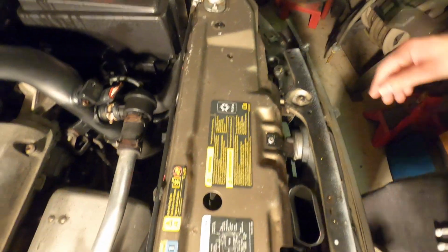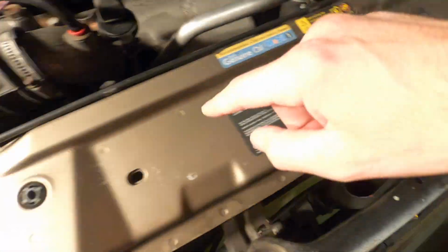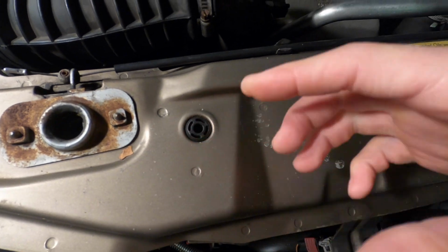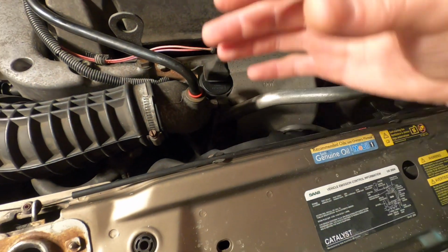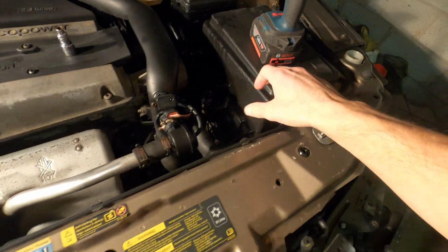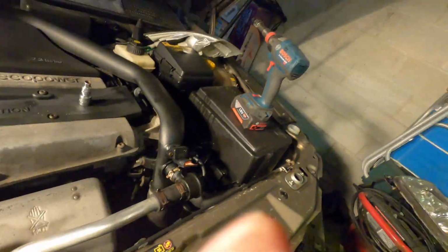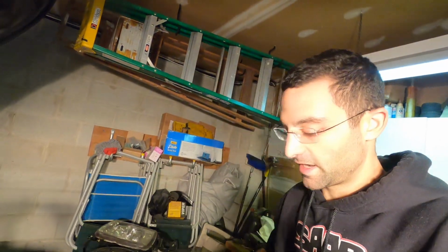It's not that bad because once the fan shroud is out of the way, you just kind of push these tabs down here on the radiator support, and that radiator will come sliding forward and remove. So obviously we need to remove the battery and the battery tray, and obviously some of this material here. So that's kind of how this runs.